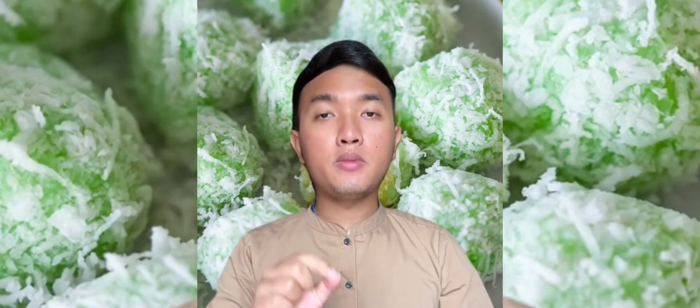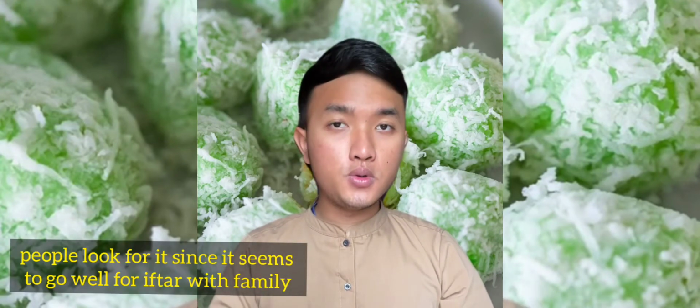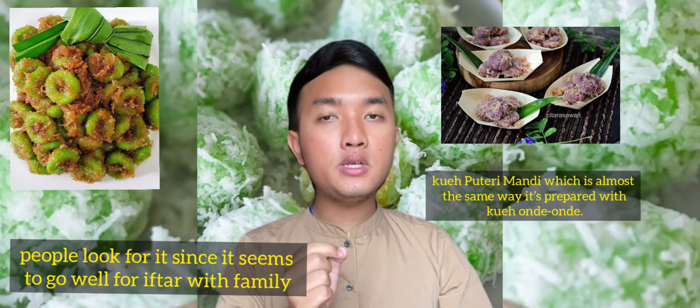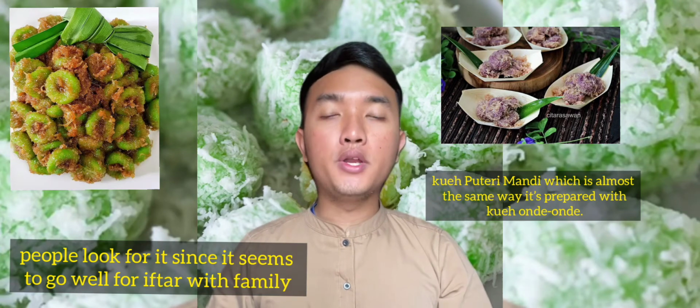We all know that kuih onde-onde is a popular kuih in Malaysia, and during Ramadan, people look for it since it goes well for iftar with family. So, there is also a kuih that we can compare. It's called kuih puteri mandi, which is prepared almost the same way as kuih onde-onde.